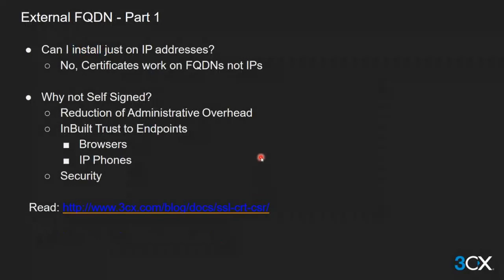External FQDN is also a part of the installation process. As mentioned earlier, this is the fully qualified domain name. This stands for what we commonly know in the browser as the URL. So it's the same thing with 3CX. So can I install just on IP addresses? The answer is no, because certificates work on FQDNs and not IPs.